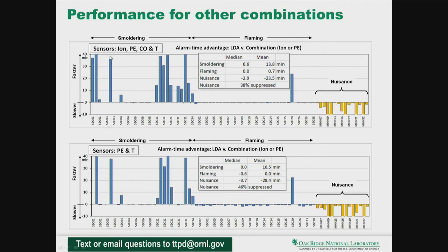In the case where we've added an ion sensor, we get similar performance. It's a little faster to pick up the flaming fires, an average of just a bit earlier. Nuisance rejection is similar, maybe a little bit worse because the ion is a little nervous about some of the aerosols that come out. But even when we take out two of the sensors and just have a photoelectric and temperature sensor, we still get good performance on the smoldering fires, 10 or so minutes faster on average. We get reasonably good performance with the flaming fires, and not so bad with the nuisance. Almost half of the nuisances are completely rejected, but in all cases, they're slower to react.